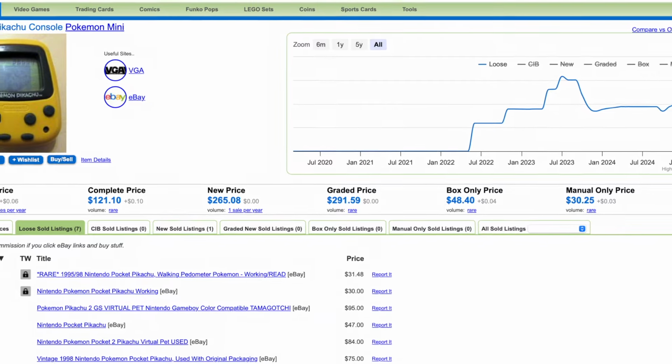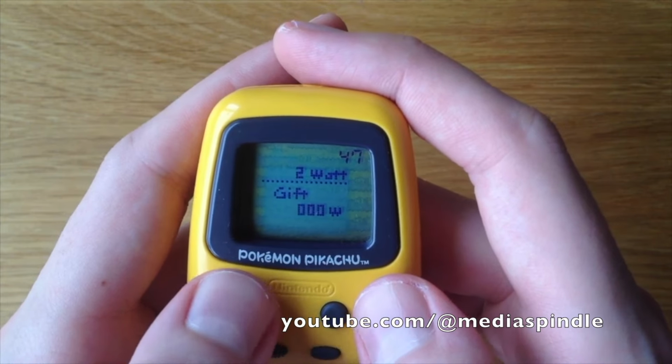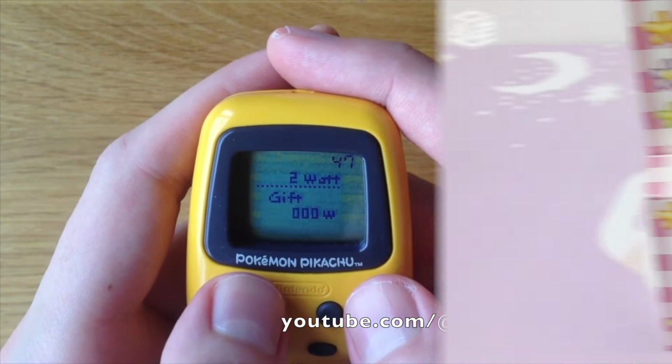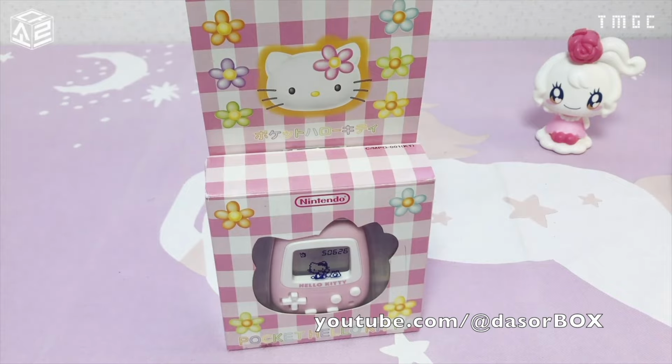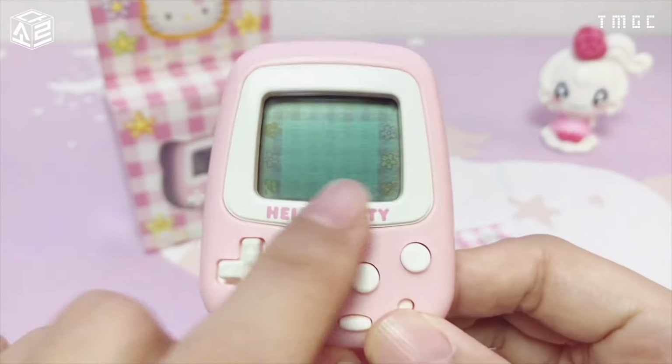The prices on these are still somewhat low and have stayed consistent in recent years, but the same can't be said for our next entry. The number 5 spot belongs to a Japanese exclusive variant of the Pocket Pikachu, the Pocket Hello Kitty.